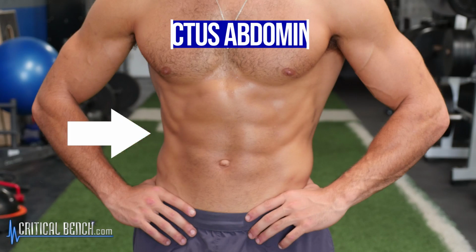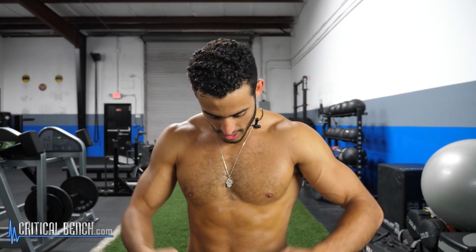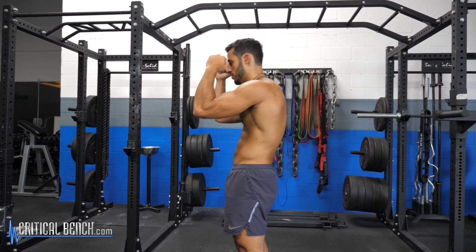And finally, the muscle that everyone is always focused on, the muscle responsible for the six-pack, the washboard look, is your rectus abdominis. Now, your rectus abdominis only has one function. This function is to bring the bottom of your rib cage and the top of your pelvis together and to bend your spine in flexion, bending it forward. So I'll be showing you the best exercises, in my opinion, for the rectus abdominis.